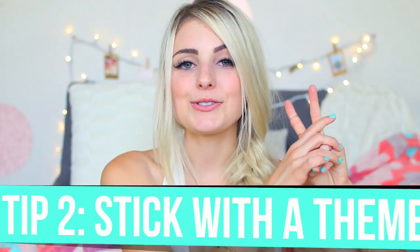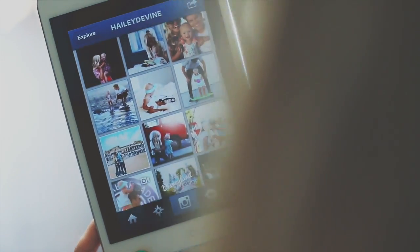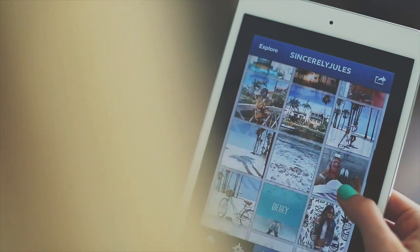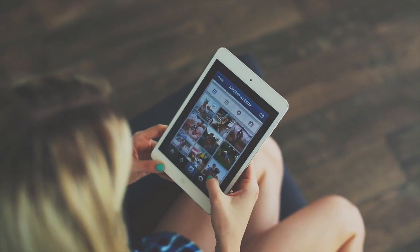The second tip is to stick with the theme, and I kind of hate the term Instagram theme, but if you guys don't know what a theme is, it's basically just when you try to make sure that all of your pictures look really nice together. So they're either pretty much all white or they all have the same filter on them, but having a theme just makes your pictures look really nice together. So I definitely recommend trying to stick to at least some type of theme.